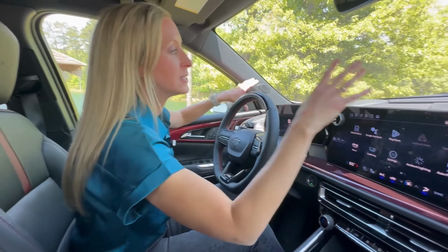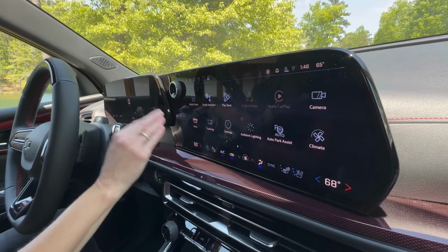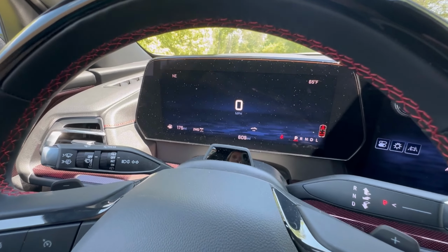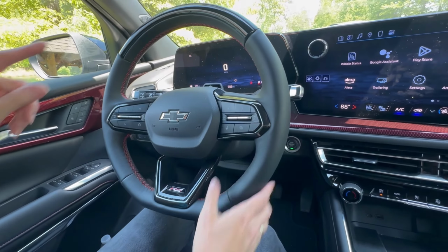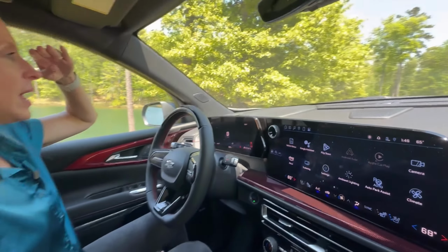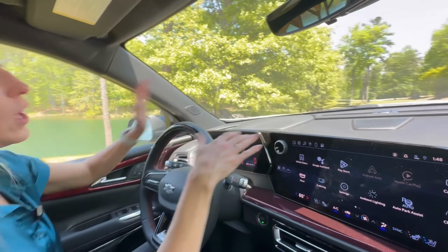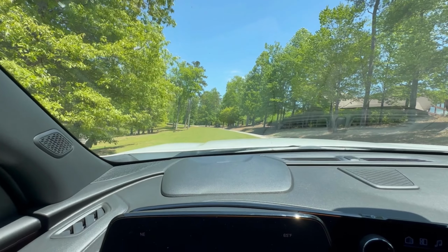This two-piece display is a 17.7-inch color touchscreen, and this is an 11-inch digital driver display. That's kind of a mouthful, but you can customize this, and I'll show you what that looks like a little bit later. But what you may not be able to tell is that my line of vision, my eyesight, is coming out here, and this is sunken. It has been dropped down so that as I'm driving, that's not in my way. All I see is the road ahead.